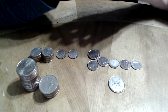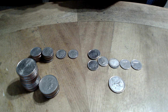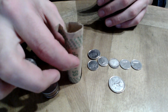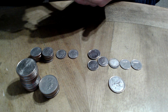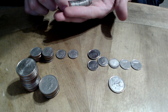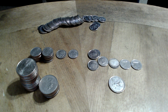Final roll of the night. And I would say this was a pretty decent hunt. Found silver in quarters and dimes, a bunch of American, a couple proof dimes. So hopefully there's something in the final roll to end it. So what could be in the final roll? I'm not seeing much of anything other than a couple American dimes by the looks of it. So I'll go through this final roll and then I'll call you guys for the wrap up.